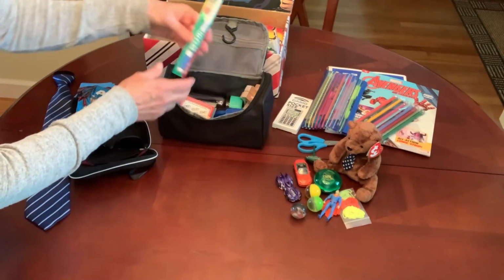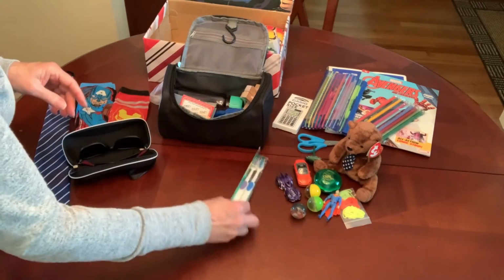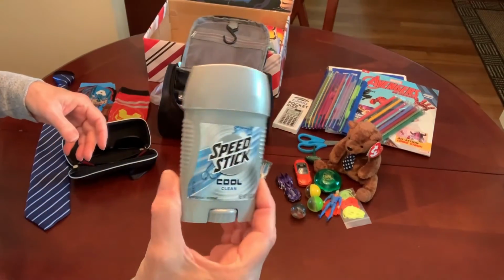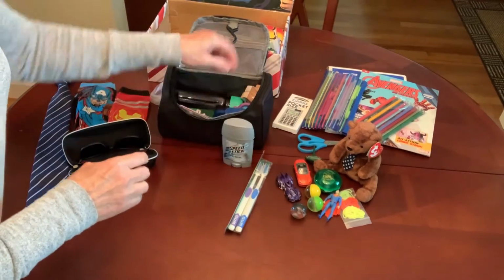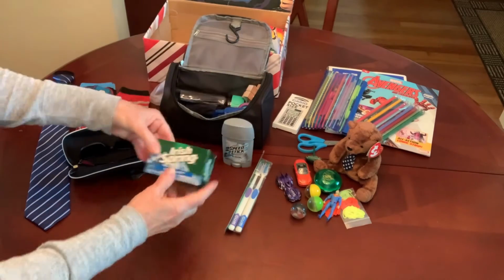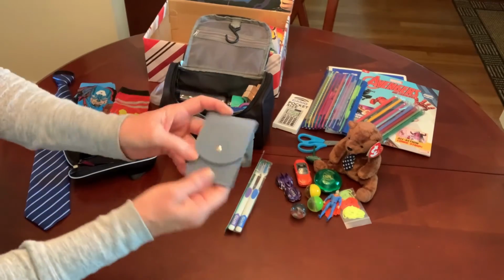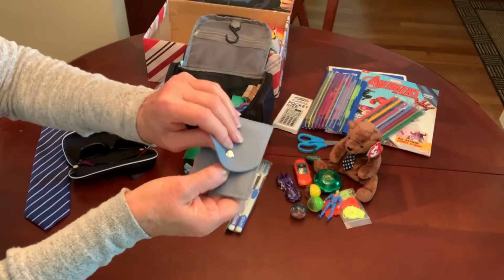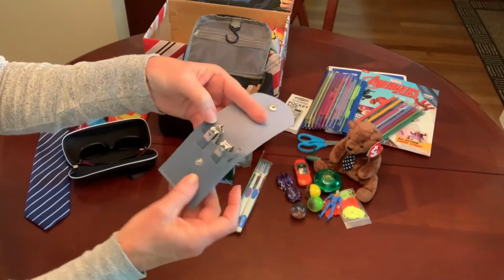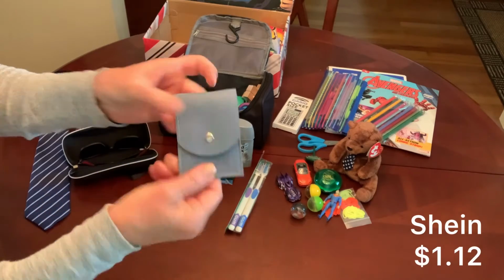I gave him a 2-pack of toothbrushes. I love Gum toothbrushes, so he's got a 2-pack of those. He's got some deodorant, Speed Stick Cool Clean, some Irish Spring soap in Icy Blast. He's got a little cuticle kit with a couple of different kinds of nail clippers and some other tools, and a metal file, and I got that on Shein as well.